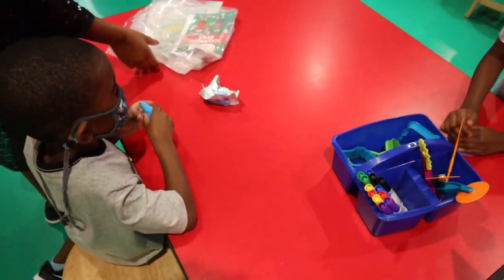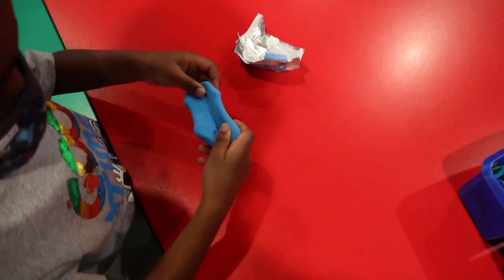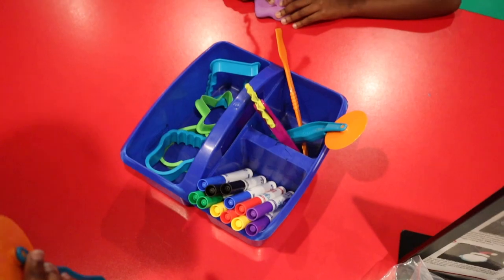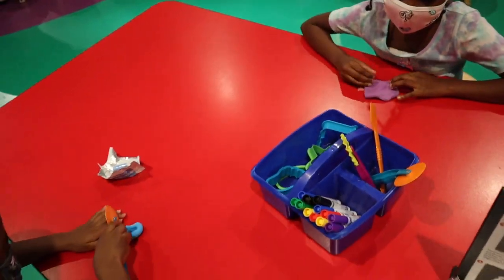So you can use another token at the vending machine to get some modeling clay. And now we play with this little clay. Is this Play-Doh or clay? Clay. What is clay?